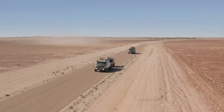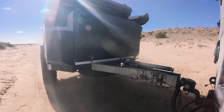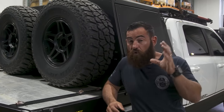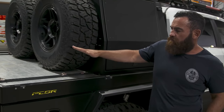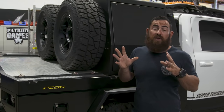The trade-off for that 800 kilo payload, 4.5 ton towing capacity out of the box on these things is unbelievable, and especially for someone like me who's always carrying a lot of gear. Now, coming back to the tray, it's a bit of a trade-off with the tray. They really kind of equalize themselves out when it comes to weight.